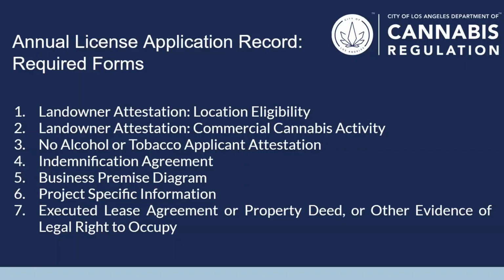And a little bit of our nomenclature has changed. The notice of complete application is the new nomenclature for a submitted application. So all of the fees have been paid and all of the applicable forms, documents, and information have been uploaded to the annual license record so that we can begin to prepare the DCR report to make a recommendation as to whether or not to issue a license for that specific location.